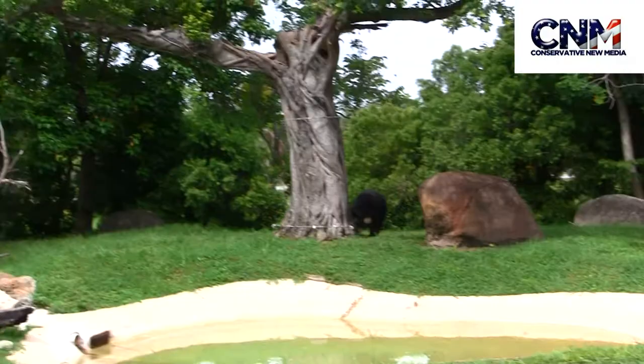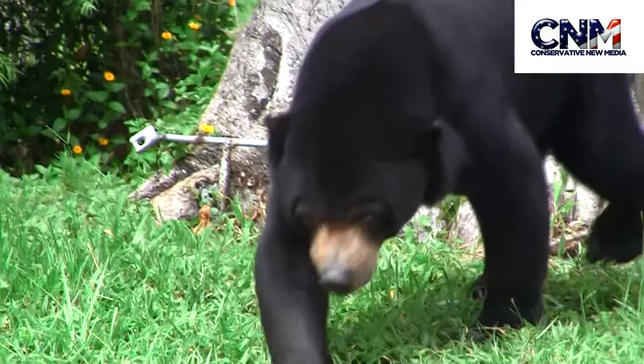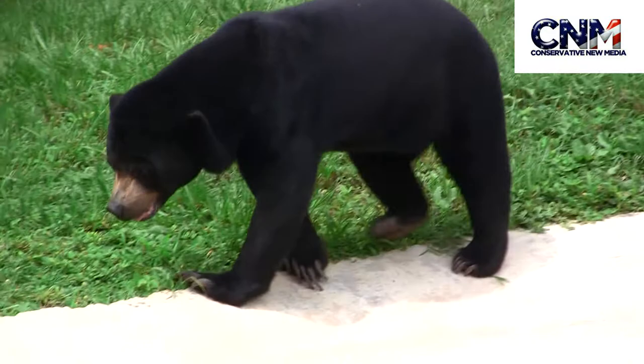Look at the Malaysian sun bear. Dude, he's striding over here. That guy's kind of buff. He's not that big, but you wouldn't want to mess with him. He's getting some water.